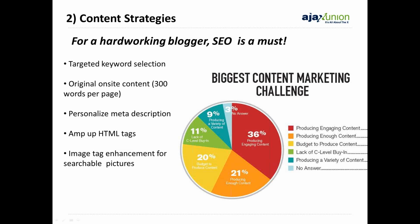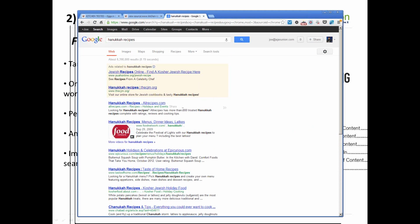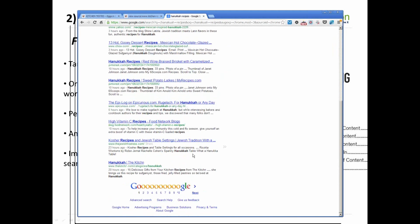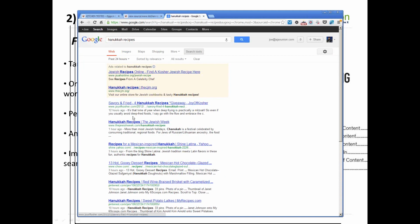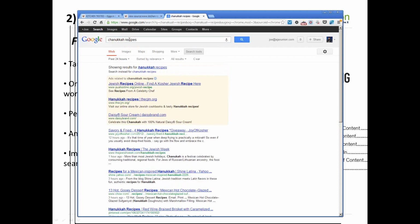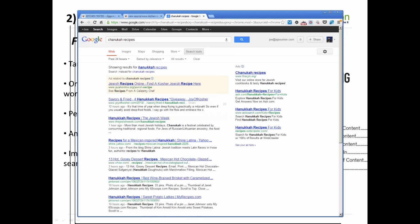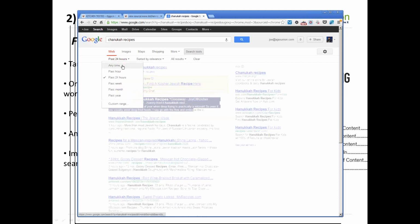So if you go to Google right now and search Hanukkah recipes, and I spelled it wrong, you see Google has all types of recipes, and if you click on Search Tools, anytime, let's say, for example, in the past 24 hours, it picked up a recipe from Joy of Kosher that they posted 12 hours ago, and from the Jewish Week, and so on. So they're capitalizing on this traffic, and you may not be capitalizing on it because you're not necessarily using the word Hanukkah, or you're using it and Hanukkah is spelled many, many different ways. So you see Hanukkah, some people spell it like that. As you can see, Joy of Kosher has the first spot over here across the board. Let me see about any time.